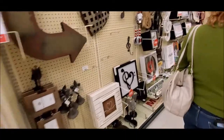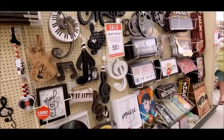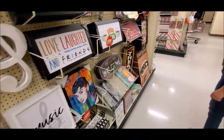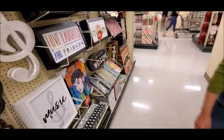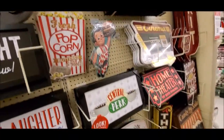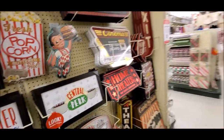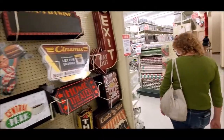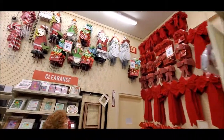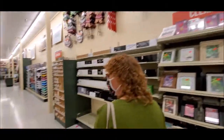These are nice. Yeah. I like these old decors. Especially with the, oh wow, look at that change, Central Perk. And then it says Friends Welcome. And then it changes. That is cool. And then you got the big boy. That was the one place you were talking about. Yeah. All right, dude. Come on, this way. And we got more Christmas stuff in the clearance section. Just go up there and get it.